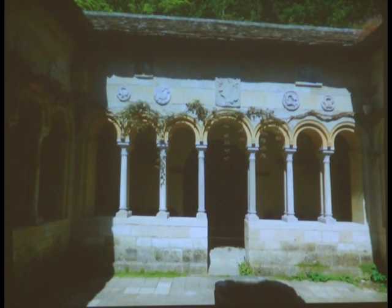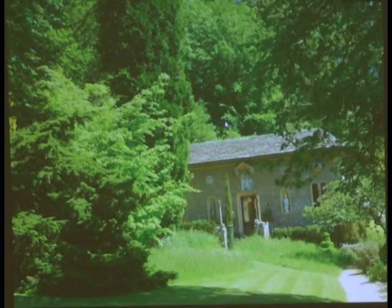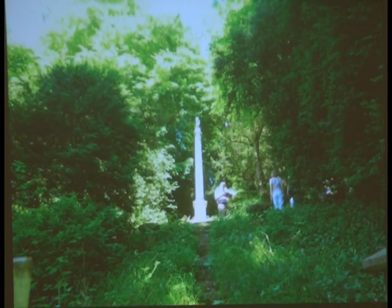He built, there at one time, there was supposedly a monastery here, so he built a chapel here. That's this building here. And this is a monument to King Edward VII.